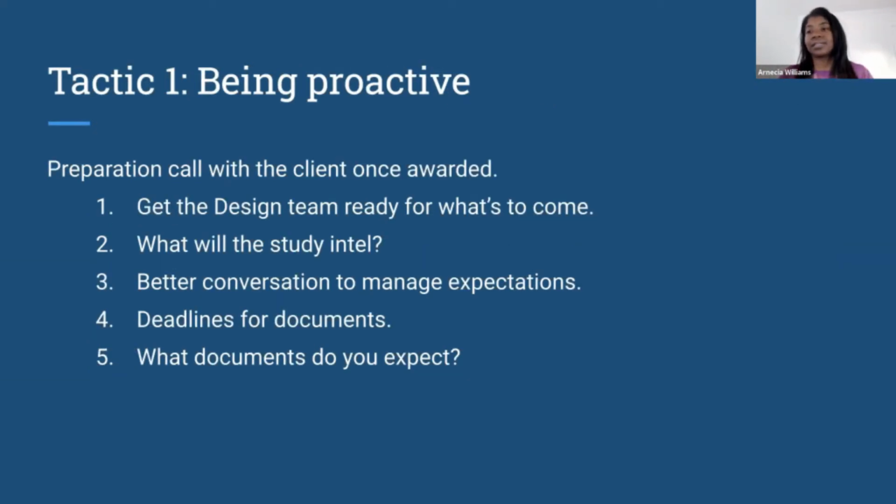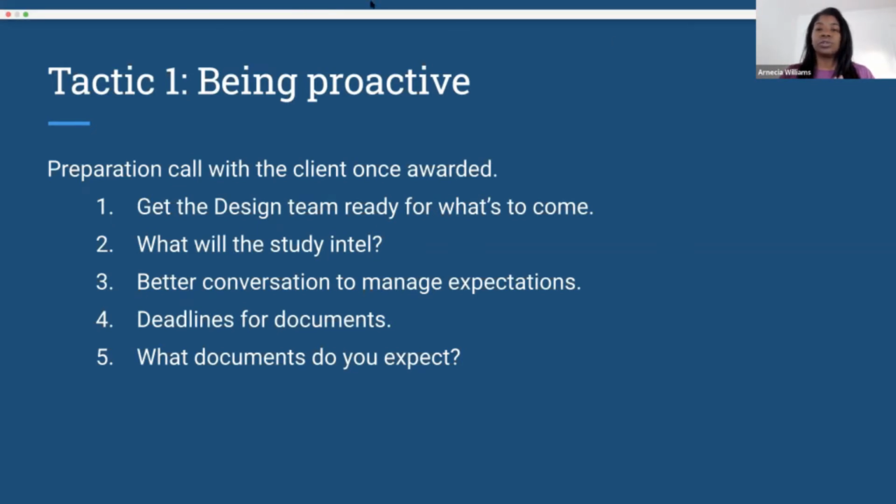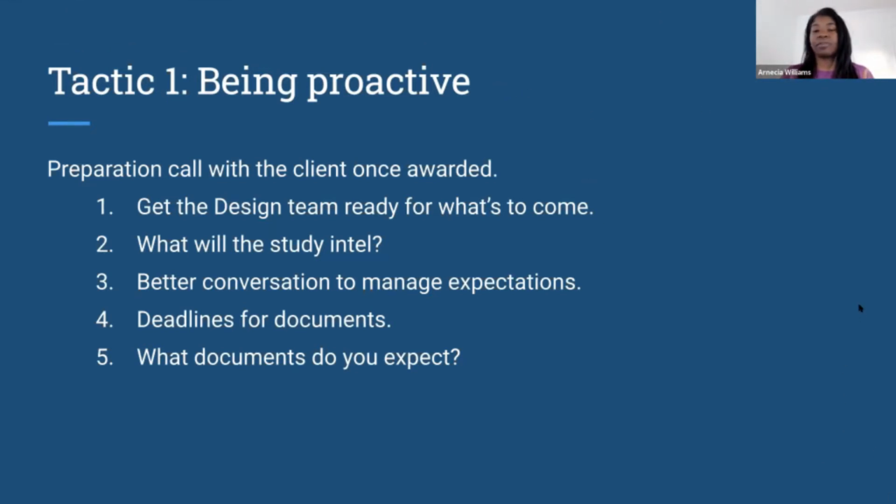First tactic is to be proactive. A preparation call will be more beneficial right after award to first get the design team ready for what's to come, provide what the study will entail, guide them through this process, as well as have a better conversation to manage those expectations. A lot of design teams have not been involved in VE studies, or they've heard about VE studies, or they had not so good experiences. And each project is different. So we want to have an initial conversation to manage those expectations.